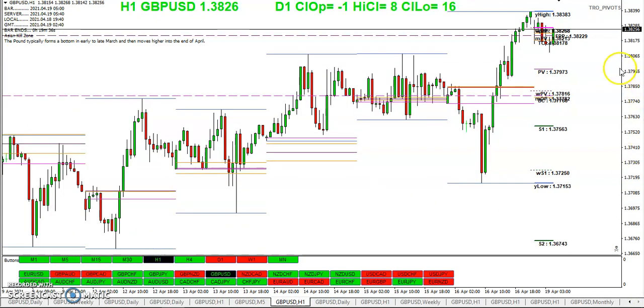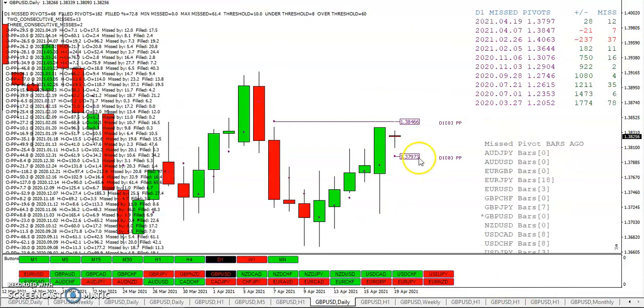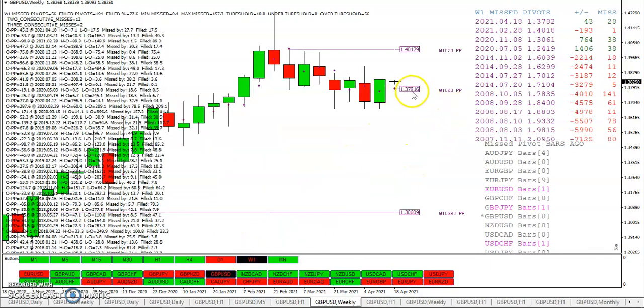As far as the pivots, we've got a daily pivot here at 37.97. And we've got a weekly pivot, it looks like, at 37.81. We can look on the next chart and see what it says. Daily pivot 37.97. Look at the weekly 37.81. We've had one missed pivot so far this month, and that's the current one. So these pivots have been taken out.